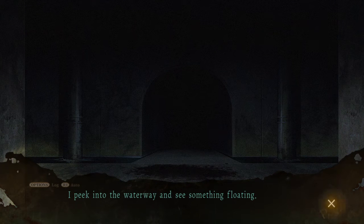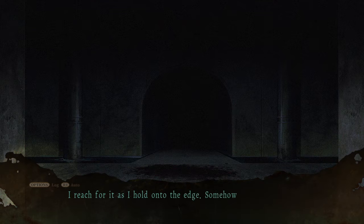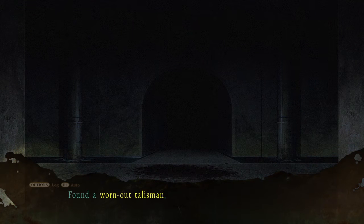I peek into the waterway and see something floating. I reach for it as I hold onto the edge. Somehow, I manage to grab it. A worn-out talisman.